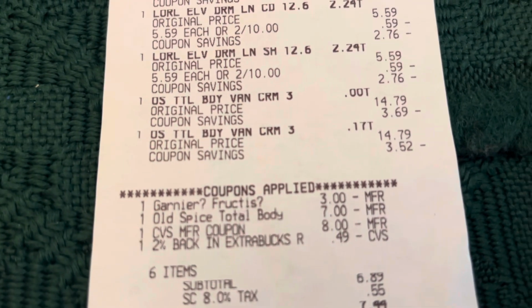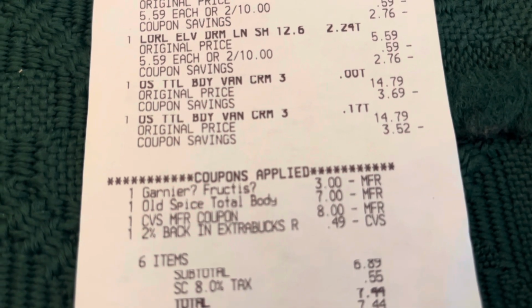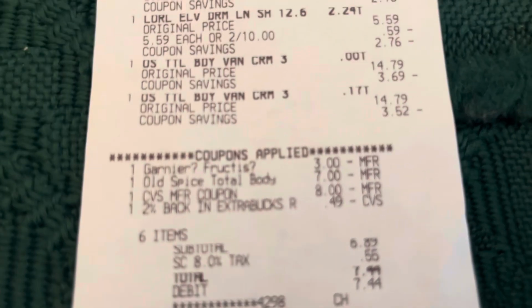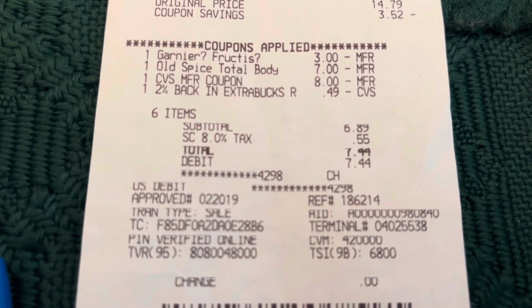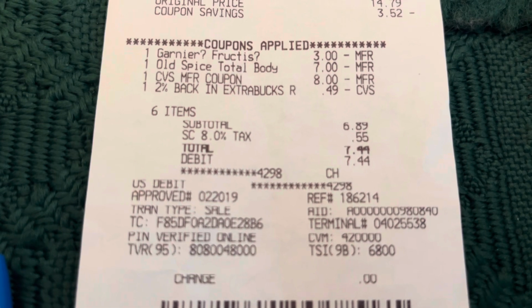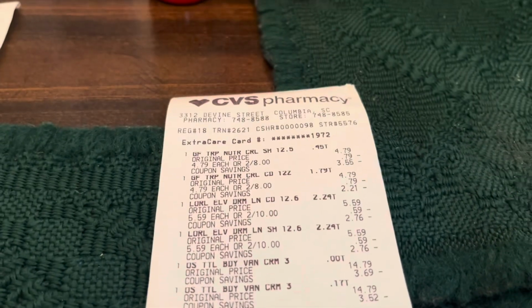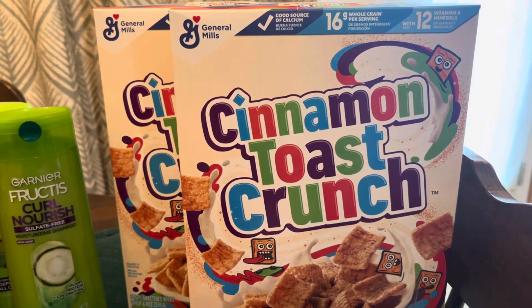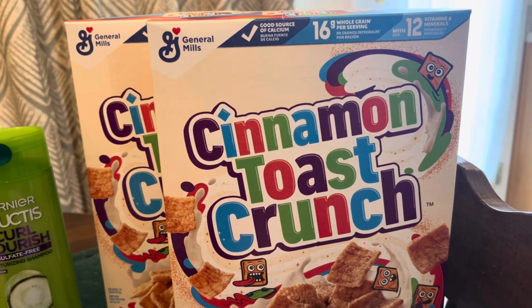Then we've got the $8 extra care bucks that came off of the Head and Shoulders, and 2% back in extra care bucks, 49 cents that came off of that. So this was $7.44, okay? But I got back $8 for this. So I'm excited about it. Now, hold on. Last but not least, the General Mills cereal is back on sale for $1.99 as opposed to the Kellogg's that's been there. So y'all know me. I'm going to get it. I'm going to make it work.